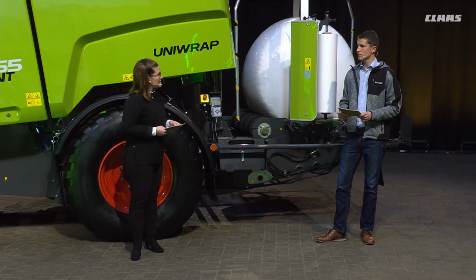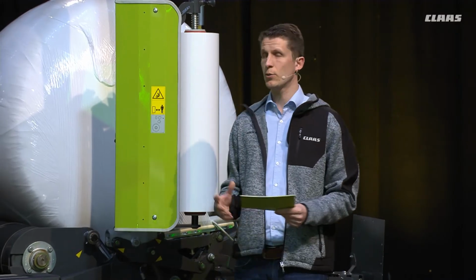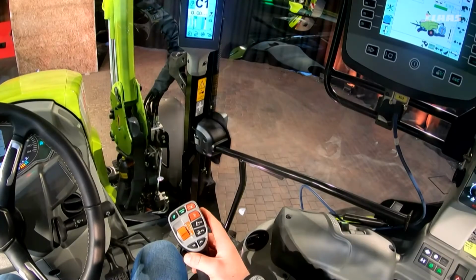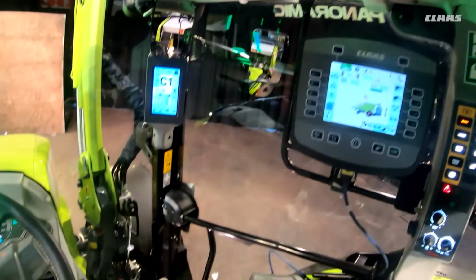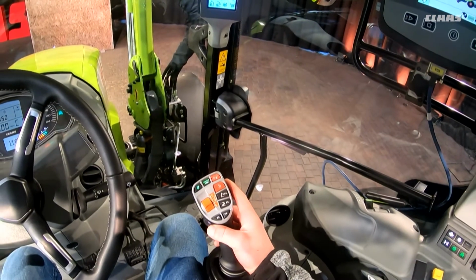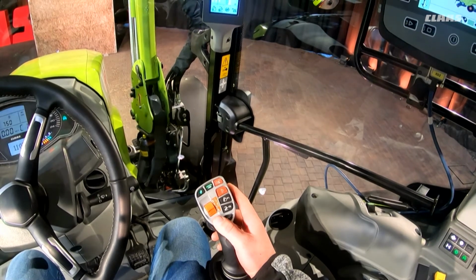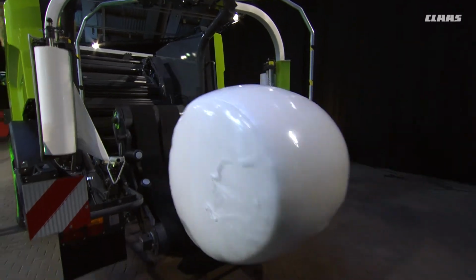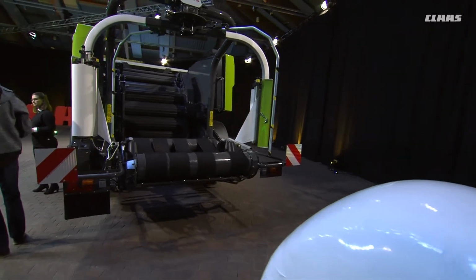Tom, what do we see here? Yeah, we see now that Andy doesn't need to keep switching from the operator terminal to the multifunctional control lever. So he is just dropping the silage bales by simply pressing the F3 button. He can control everything with one hand, which means that he can work all day long very comfortably.